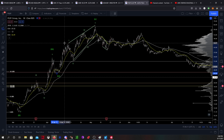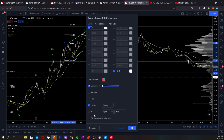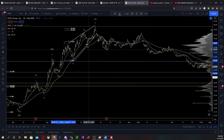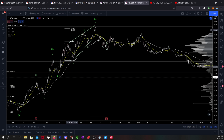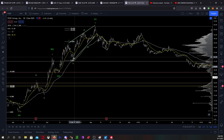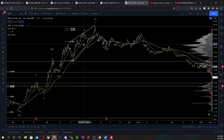So if we come up here, we measure out the legs, there's your 100%, right? So the third wave is shorter in relation to your first. Then what you would want to see is the fifth wave being shorter than the third, which obviously it is. You can see that on the chart. So that's how you validate it.